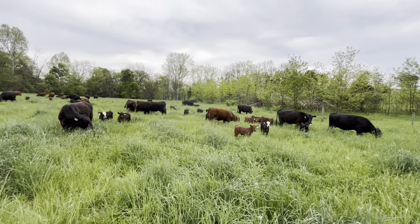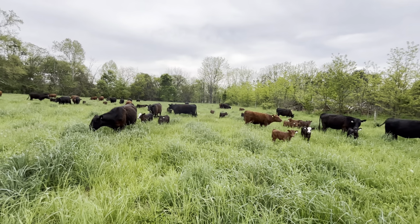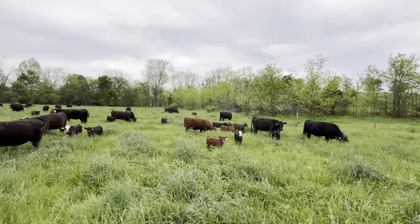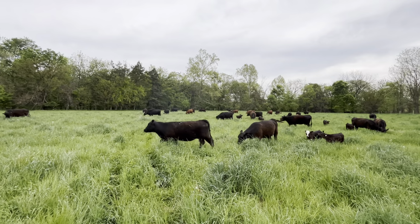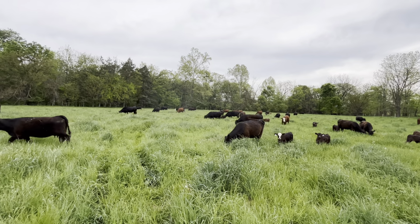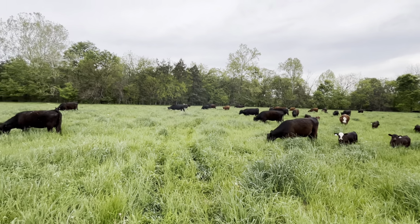Calves are getting it done off milk and grass, and that's it. And cows are getting it done off grass and hay, and that's it. Hay in the wintertime. And some mineral.